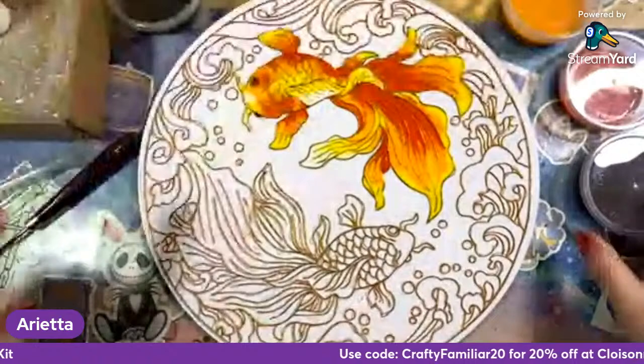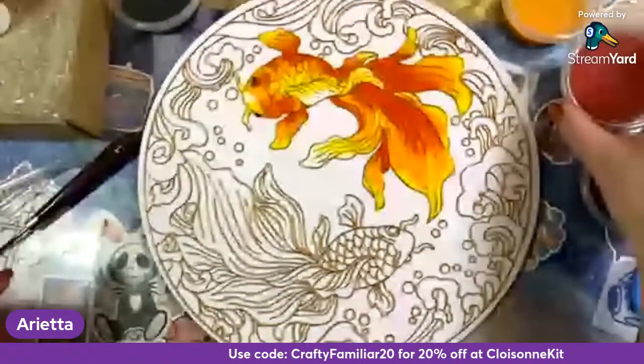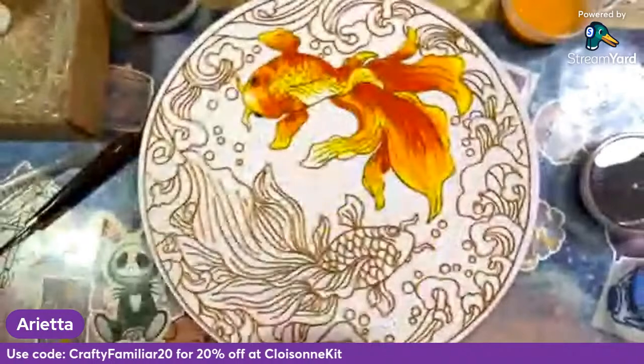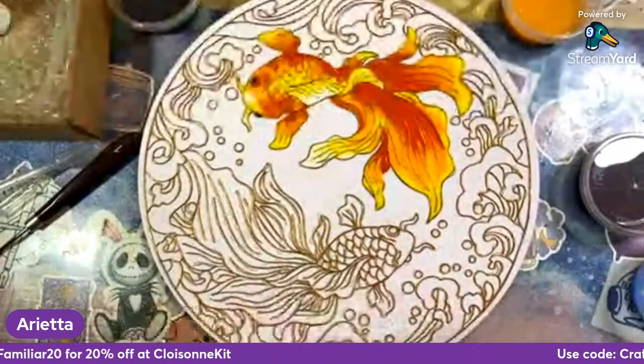So you have to then rinse that with some water. So you can see this one's got some water in it already. What colour am I going to start? I'm going to start with this one.